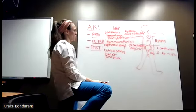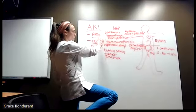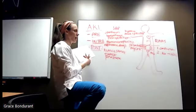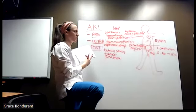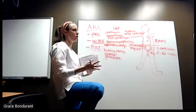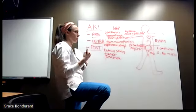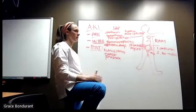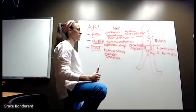Exactly, a fluid challenge. Because remember the pre-renal issue was that it has hypovolemia and decreased perfusion. So it's a lack of volume issue. So if you give them a fluid bolus and all of a sudden it's fixed, they start peeing again, great, awesome, acute kidney injury fixed.